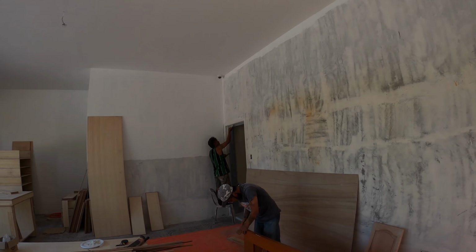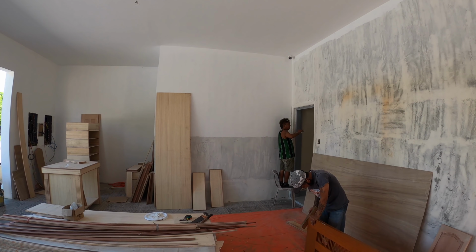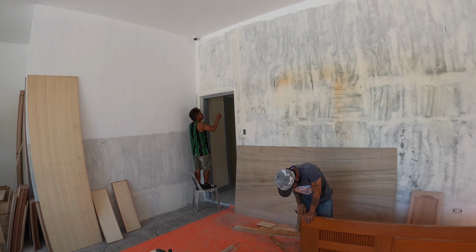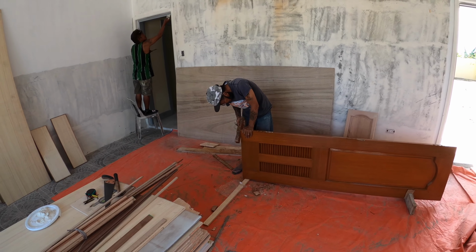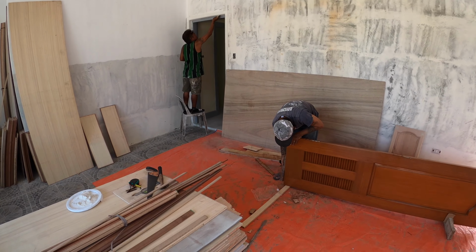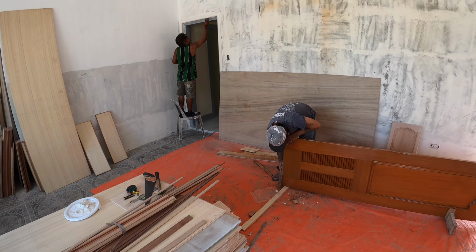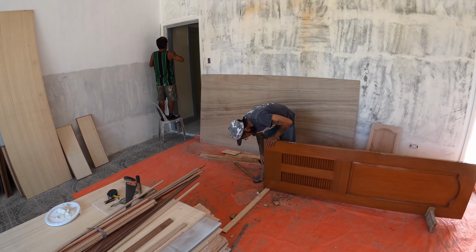And on the outside here, Mr. Ricky over there is working on door frames, because we're getting ready to put in some more of these doors. Mr. Ferdy here is trimming off the bottom, trying to make sure these are all level on the bottom and have no catches on the tile.